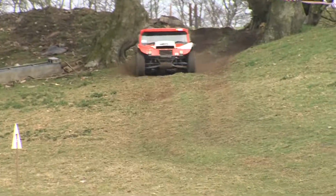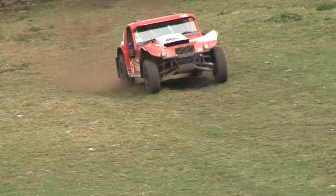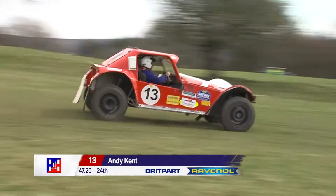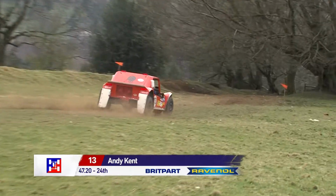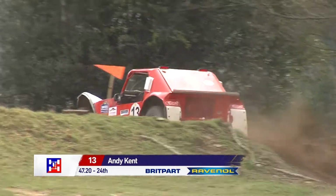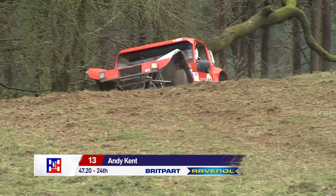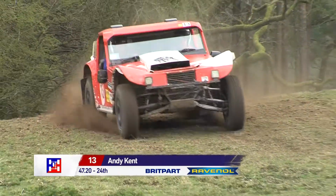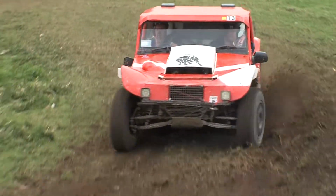Running in Class 9, Andy Kent and James Withers may have expected to be running a bit further up the order, but they've had a very up and down day. They've been trading places in Class 9 with Lizzie Jones all morning long, the two of them virtually inseparable in their times.